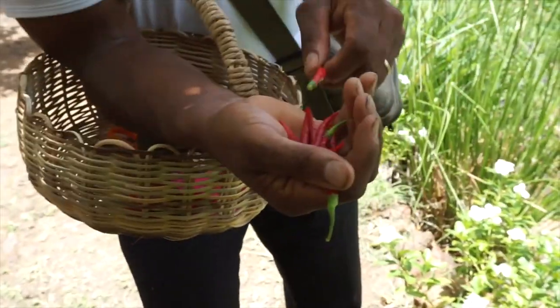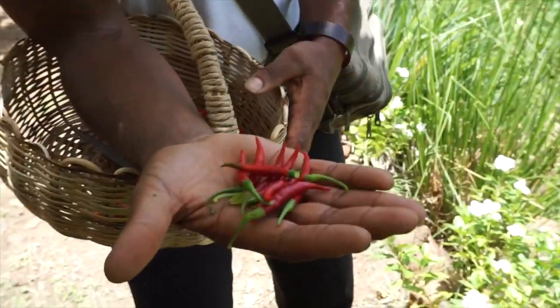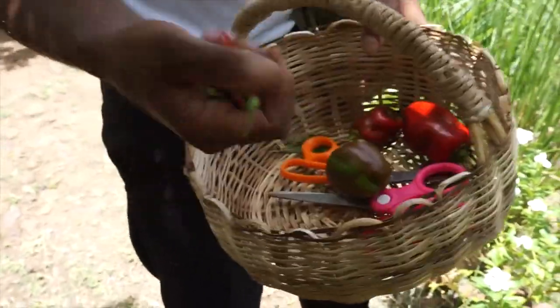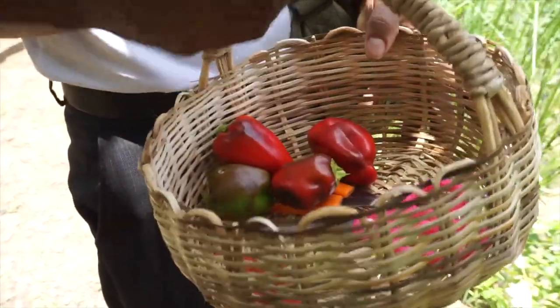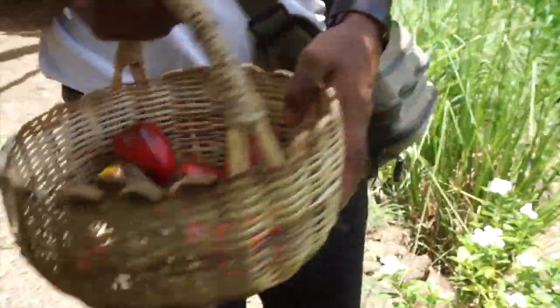Cayenne kind of chili peppers, right? So these are really, really yummy. And then these are sweet peppers. But we'll combine them to make some kind of cool, groovy, fun pepper sauce.